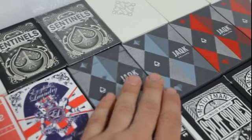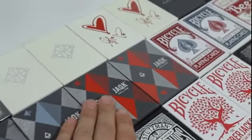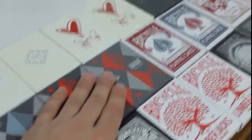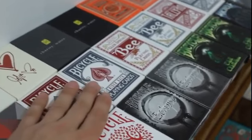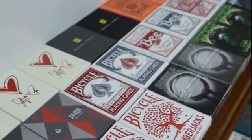English Laundry. Jack, first edition. Both of them are open. Not sure how that happened. And then we got red ones. And these are blue, and obviously the red ones. One open, one sealed. Titanium decks. Bicycle, first edition, red and blue. The B, red and blue. And Tally-Ho, red and blue. I did not get second edition bicycles because I don't care, just for a little embossing.